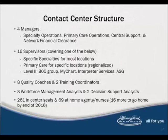So having a centralized model has really been able to give the system somewhere to let things land. We went up on Epic about 4 years ago, and some of these things didn't have anywhere to land. And being centralized gave us the ability to kind of take on some of these things. As you can see, we have a pretty robust support with 8 quality coaches and 2 trainers, then our workforce team of 3, and our decision support analysts.